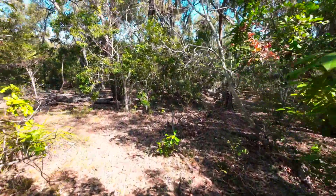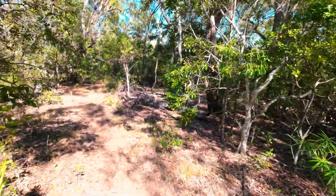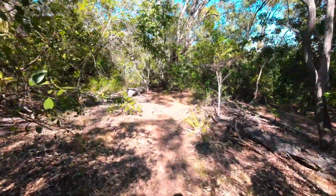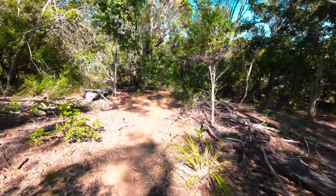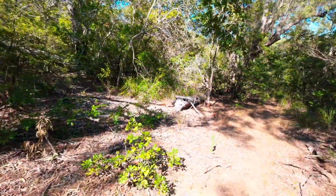But I know we're getting closer to the houses, which are just there. So right, it could be down in this area here. I'll have a bit of a scout around and we'll have a look.